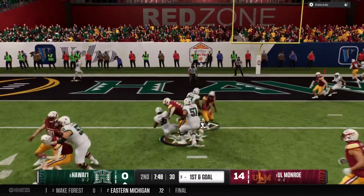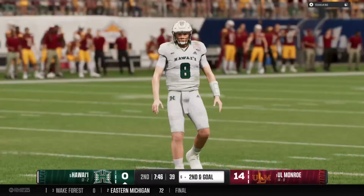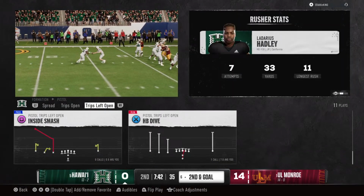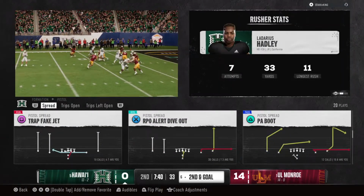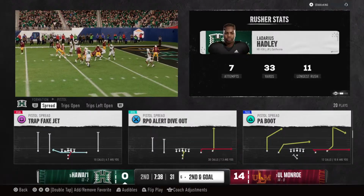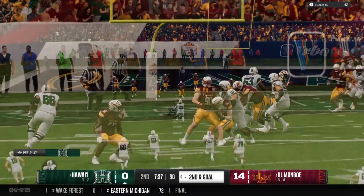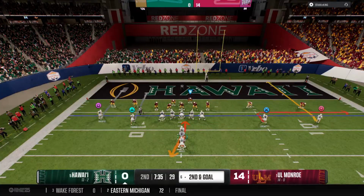Here's a handoff on first and goal. That's a nice tackle there by the senior. Chris, down here inside the 10-yard line, these are tough yards to come by. Positive yards. Good push inside there by that offensive line. Second down and goal upcoming.